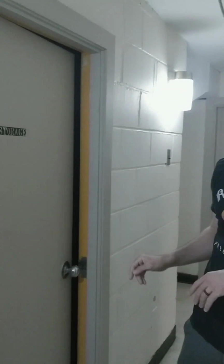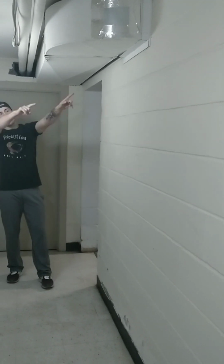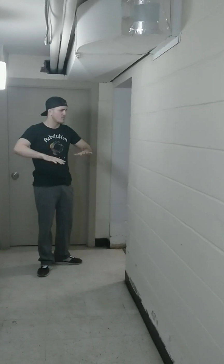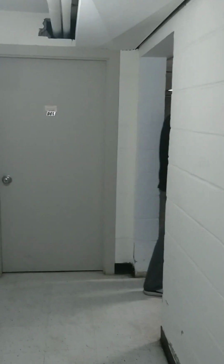So we got some storage room here, so we're going to have all of our gear and whatnot in it. We got the furnace on that side, not too interesting, but we're going to be using this as the main entrance to the space. There's a little staircase, that entrance in a back alley. It's going to be cool. We're going to paint this up real nice, clean it up. A little hydro room.